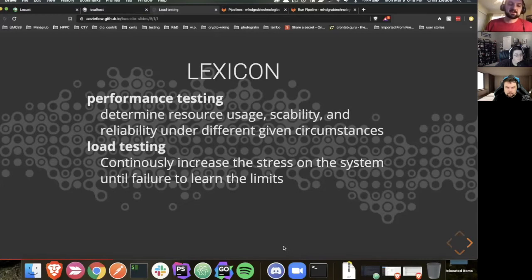Load testing is where we're not really trying to determine and verify that we can handle certain loads. It's just where we're going to increase the load and stress within the system to understand exactly where the breaking points are and what they look like when it finally breaks.